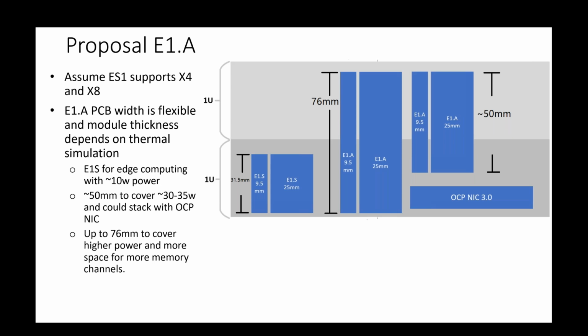But if we change a spec such that it doesn't fit 24 and it only fits 23, I see that as a fail. What do we fit today with 25? There you go. You fit less.